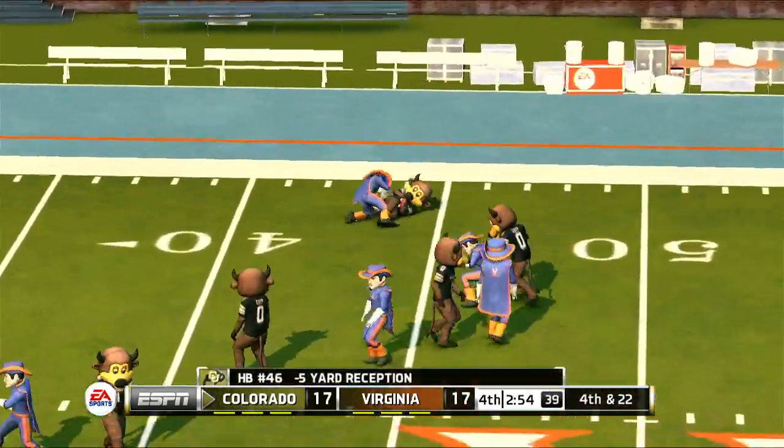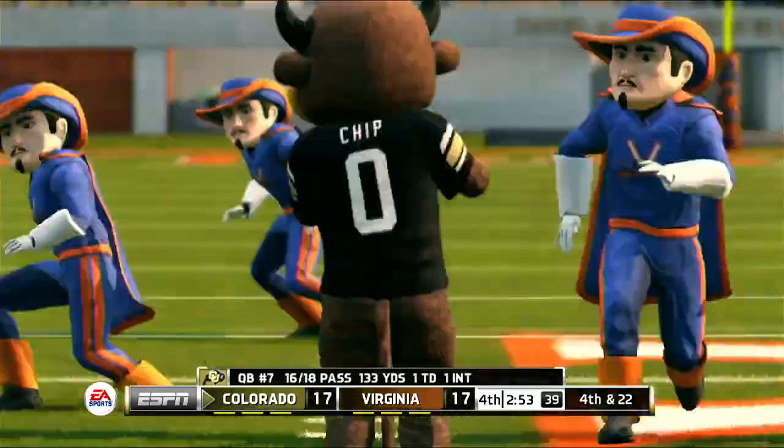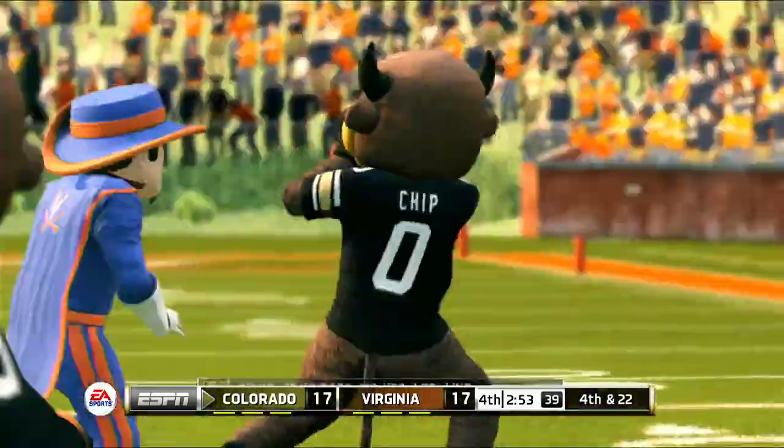Gets it out, and he's met immediately. A loss of about six. This defense is fast enough that they can create negative yards on completed passes. So the offense might want to consider that next time they try that play.